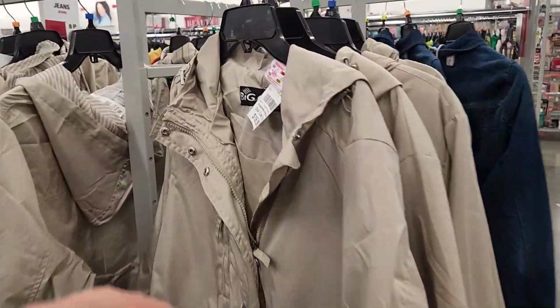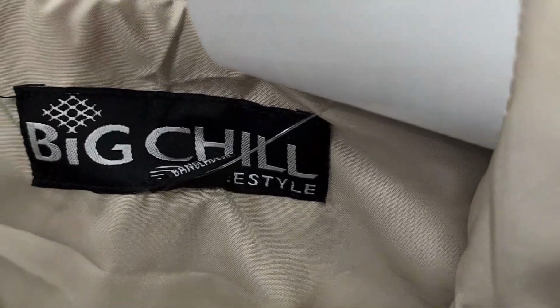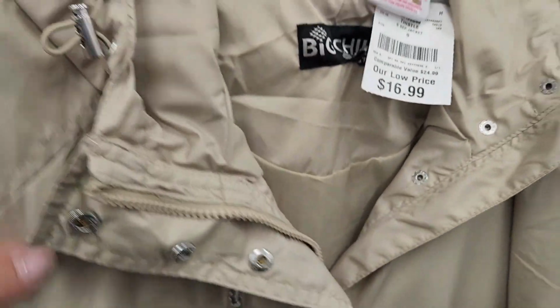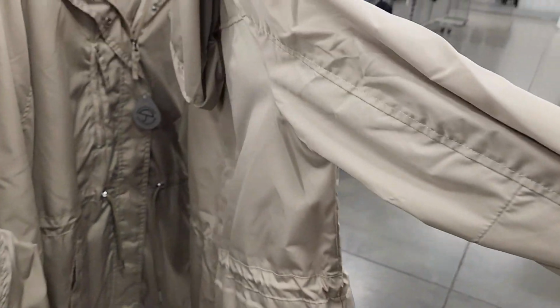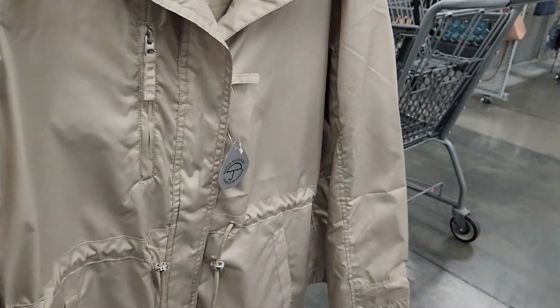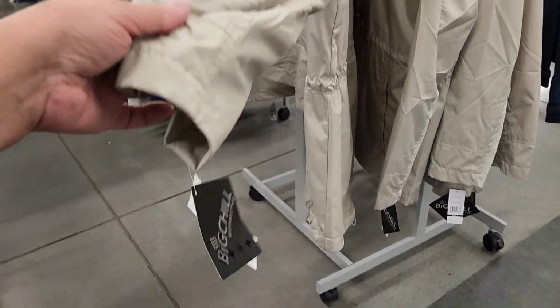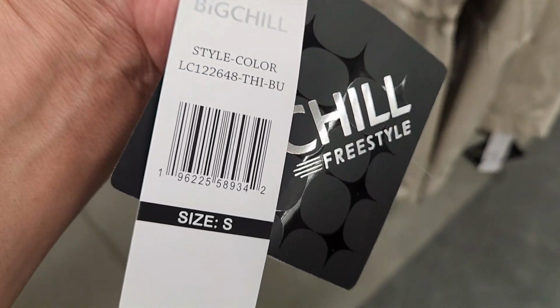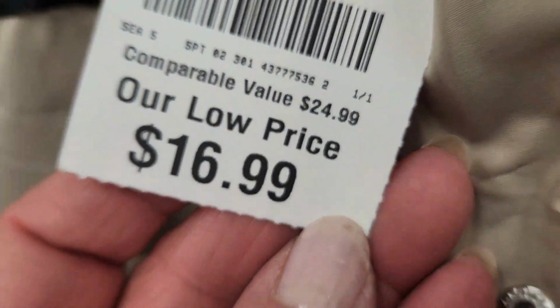One of my favorite things to buy are jackets, all kinds of jackets. So I was definitely drawn to this one. This is by Big Chill. It's $16.99 and it's more of a rain jacket. Absolutely loved it. It's very similar to a sage green one that I bought last year from Walmart when it was on clearance. If you haven't seen that video, and I know it's last year, if you're interested in watching it, I'll go ahead and link it down below. But again, this is from Big Chill and it was $16.99.